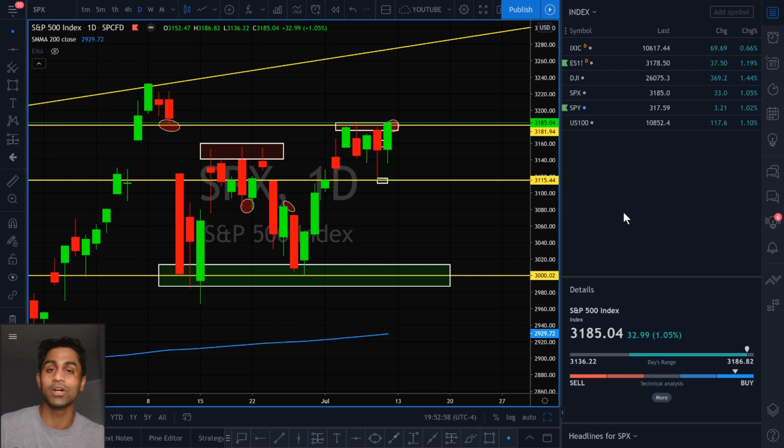Tesla closing in on over $1,500 per share. I think it was up over 10 or 11%. And Amazon, again, rallying close to about, I think, $3,200 per share.